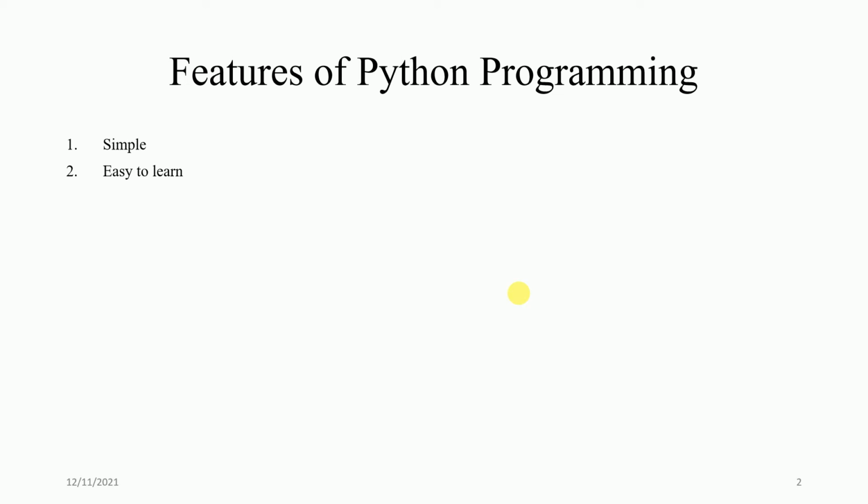Python uses very few keywords. Its programs use very simple structures. So developing programs in Python becomes easy. Also, Python resembles C language. Most of the language constructs in C are also available in Python. Hence, migrating from C to Python is easy for programmers.